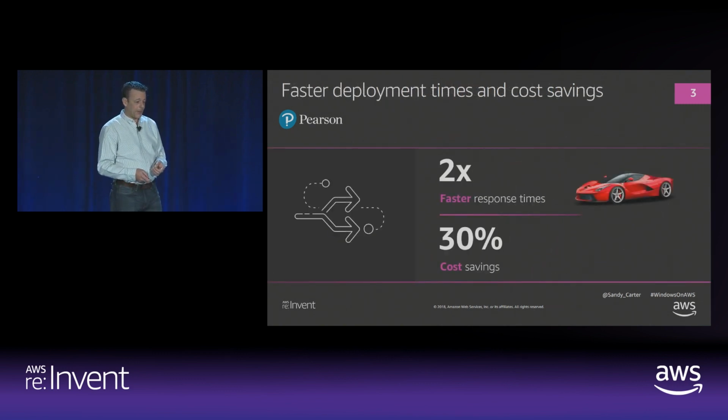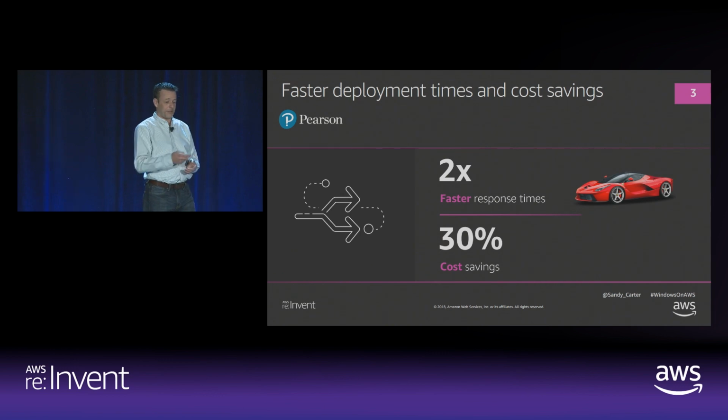And on to the last slide. Oh, no, that's the one before last. So twice as fast from a response perspective. There's the red Ferrari. And 30% on the cost saving side.